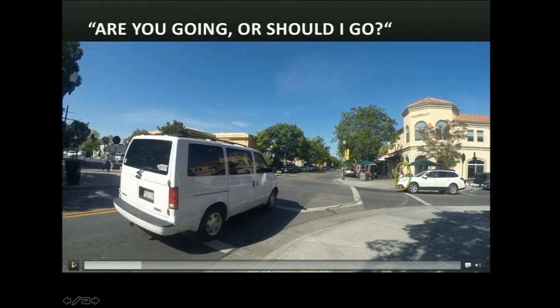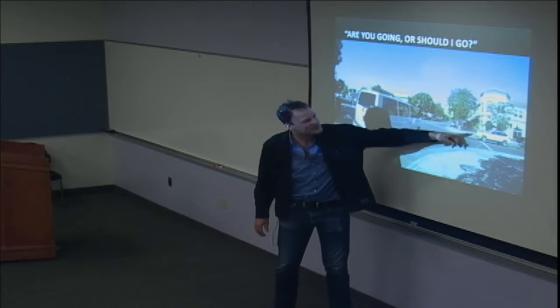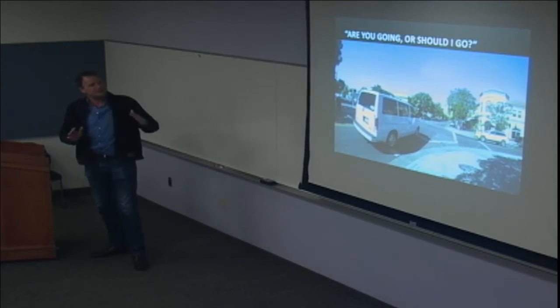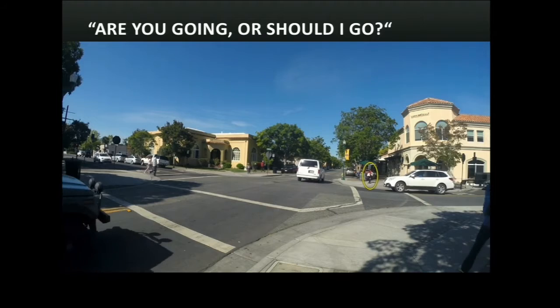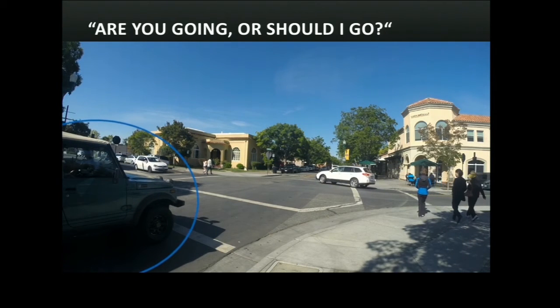So here we have a couple things. I just want you to first look at the different actors here. Here you have this woman is about to cross over there, and this car is also about to turn. And look at the way they negotiate with each other by pausing very slightly. So there, who's going first? She's going first. No, it's going first. Oh, she pauses, and the car goes round.